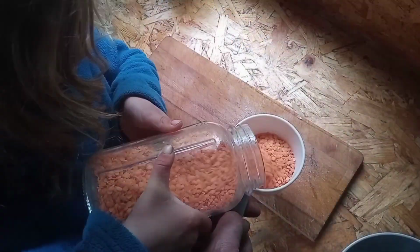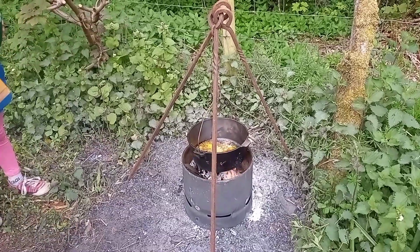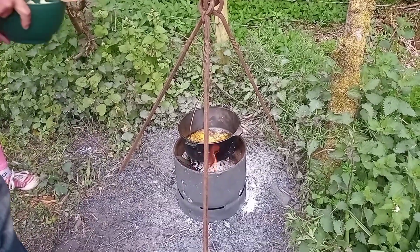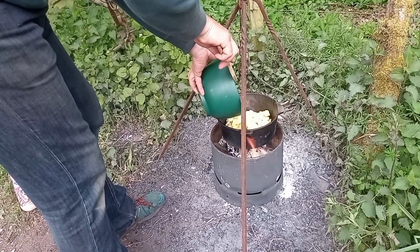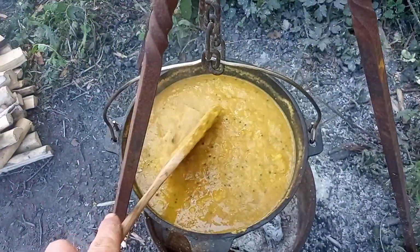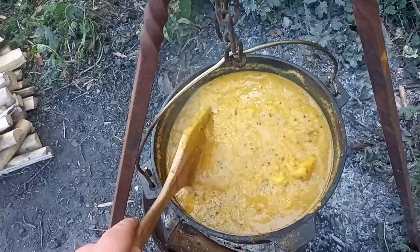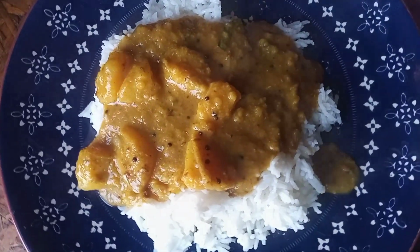And then this afternoon, me and Fleur cooked a dhal in the Dutch oven. Really simple, just a few spices, salt, pepper, stock cube, water, lentils, an onion and potato. Boiled that up and we just had that for our tea. And it's been cooking for hours today, and it was really delicious.